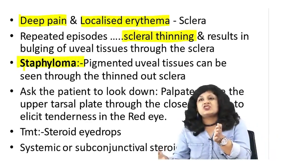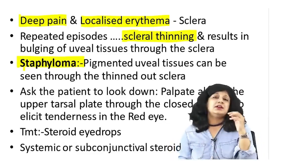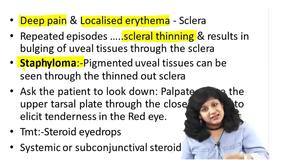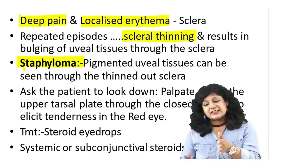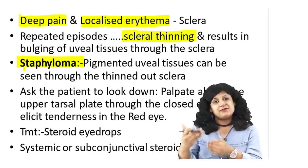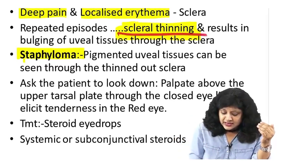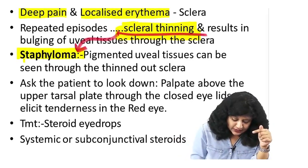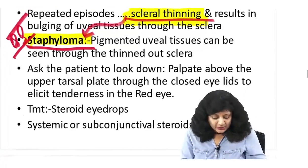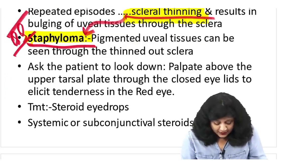So if you remember it as a chain, we have the attacks of iridocyclitis. Due to the involvement of iridocyclitis again and again, and you are not treating the lepromatous spectrum, we can have the involvement of sclera. Now we can have scleritis, we can also have episcleritis, we can have nodular, we can have diffuse. Okay, now again and again we are having the episodes of scleritis, episcleritis, which can lead to scleral thinning, and the scleral thinning will actually lead to the staphyloma. So this can be a cause of the staphyloma. Okay, I'll be giving you a separate video on the staphyloma. Here we are not going into details.